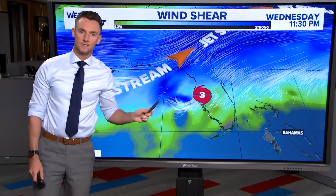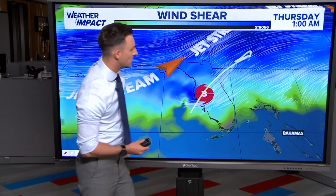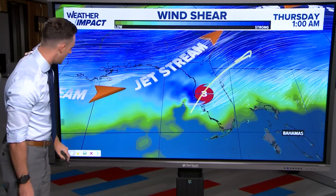So what's happening right now is Milton is interacting with the jet stream. Remember that cold front that I showed you at the beginning of the video that's diving through the western half of the Gulf? That's tied in with the jet stream, and the jet stream is ripping this thing, or trying to rip this thing apart. The farther north the storm goes, the more it's going to get shredded. Unfortunately, it's just not going to be enough at this point before landfall to totally tear this thing to shreds, which is why it will still be a Category 3 storm at landfall. But that is why we are seeing weakening.